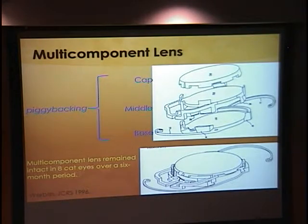Another reason why this is exciting is that if you consider what an entire population's needs are, in 0.25 dioptric gradations, you would need about 15,000 lenses to suit everyone. Versus this technology, by exchanging the middle and the cap lens, the number would be more manageable, just on the order of a few hundred.